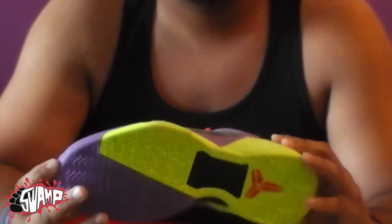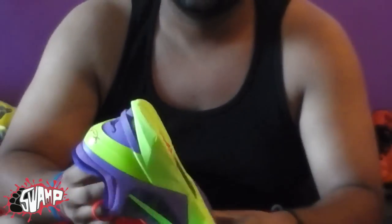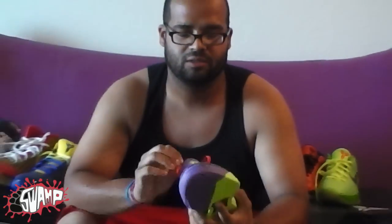I've moved on. Next up, I got these Christmas 7s, the Cheetahs. This is my favorite colorway of the Kobe 7. Honestly, the model itself wasn't really popular. It wasn't crazy. It kind of fell off after the 6.